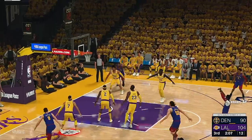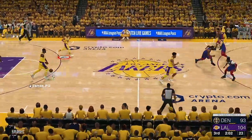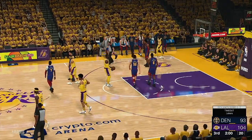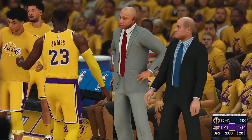Pass to Jackson. The three. He drops it from range. And he's doing everything he can offensively to lift them out of this hole. Time out. I'm not sure his hot shooting can do it alone. Time called here. Los Angeles decides to talk it over.